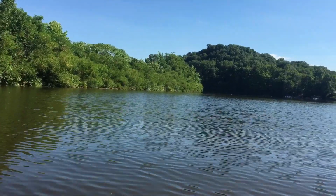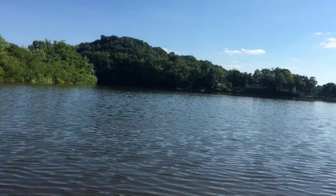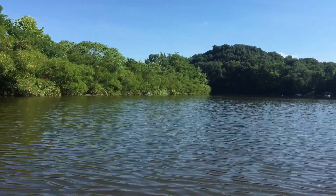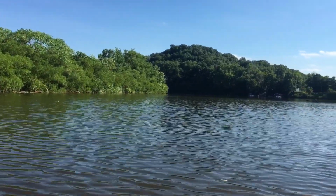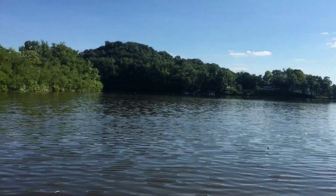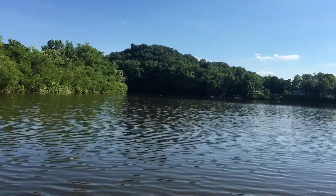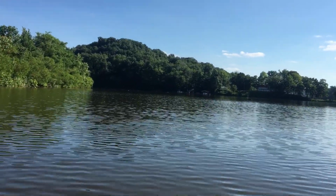Real nice out here today. This pack raft's holding up a lot better than last time. But it was the first time I was out testing it, so I definitely learned from mistakes. Now this time there's not a big puddle of water in here with me. I got a bag for my stuff so I can go further.